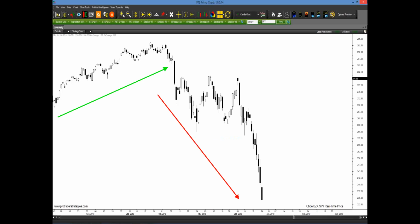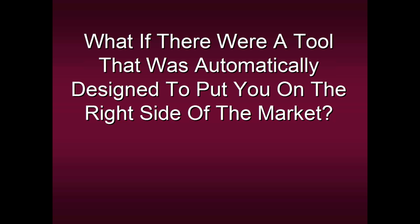There's no use in buying or investing. Or maybe if you have a little bit of money left, you think, well, this market's really going to crash, I'm going to sell everything. And then this happens, right? Well, I'm going to share with you a simple tool in today's presentation, a tool that's automatically designed to put you on the right side of the market.